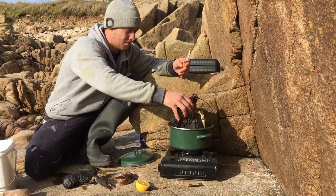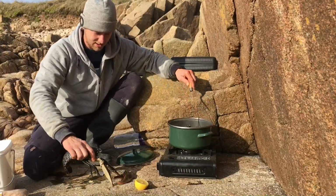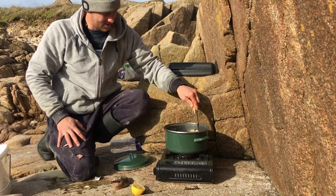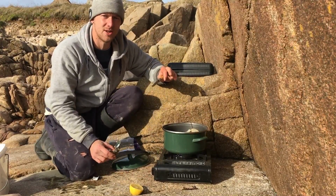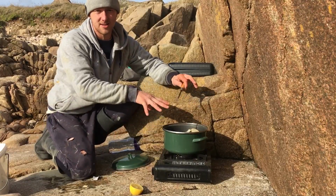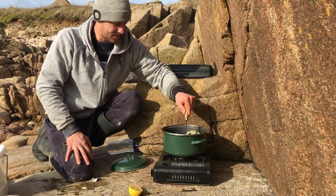And what we're going to do is drop the lobsters in now. Get it in there. Try and make sure there's enough room. Oh, that's fine that. There we go. And what we're going to do is partially cook the lobsters, and then we're going to crack the claws and the shell so this lovely juice gets soaked in. Oh, look at that.